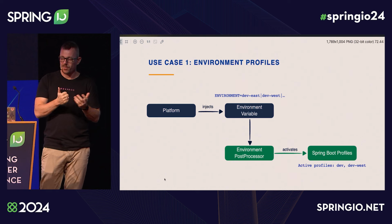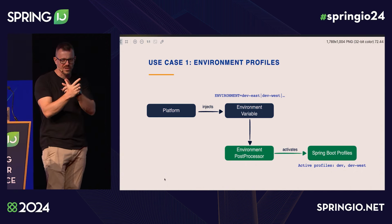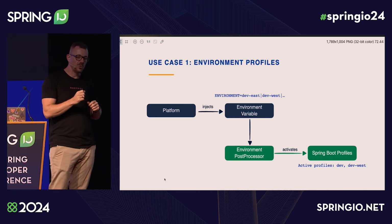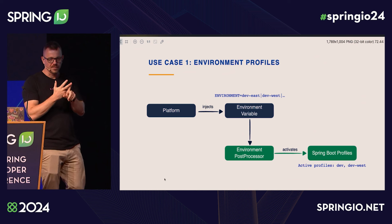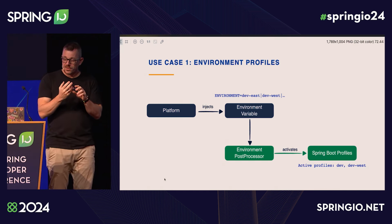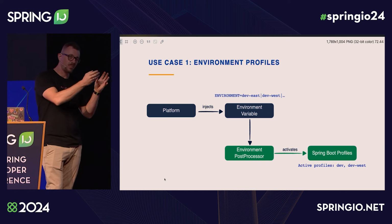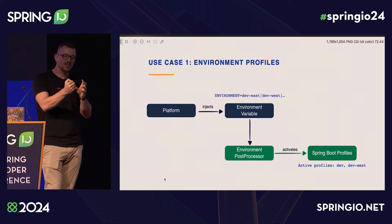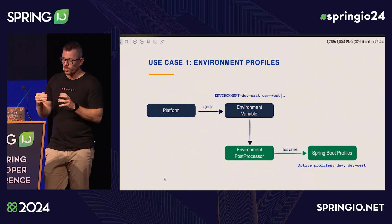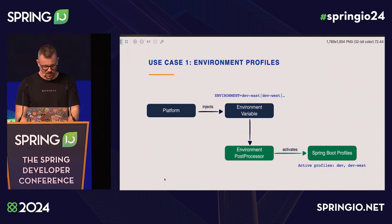So the name of the environment would be something like US East 1 or dev US East 1 and staging US East 1 or something like that. And the type of the environment would be dev, staging, or prod. And we want to activate certain Spring Boot profiles based on that. So the platform injects the name of the environment, and we want to activate a profile in Spring Boot. For those who don't know what a profile is, I'm going to show in a minute.